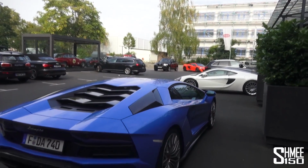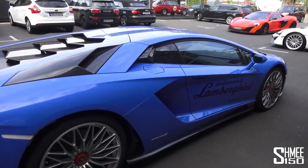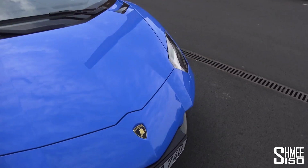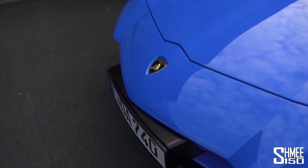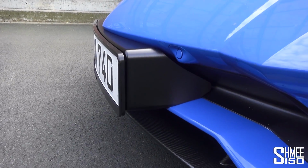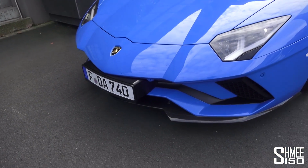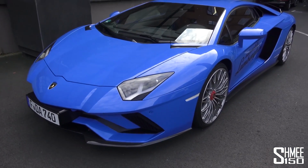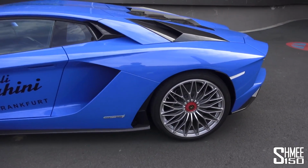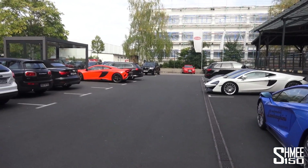Oh look, 675 LT. Two very different colours, but yeah, don't forget the 570 GTs right there. The only thing I don't like is the way Germany requires this number plate plinth, which looks horrendous. I'm not gonna lie. I mean, it must be legislation to do with how it has to hold the number plate, but it looks cheap, tacky and ridiculous on a car that's otherwise really cool in terms of how it looks.